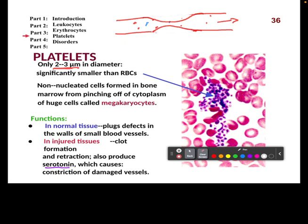So, what causes the constriction? One more time, the hormone serotonin, which is released by the platelets when they're doing their jobs. So, platelets, really important for blood clotting. And if you have any questions on this, please let me know.